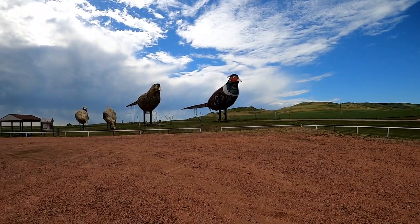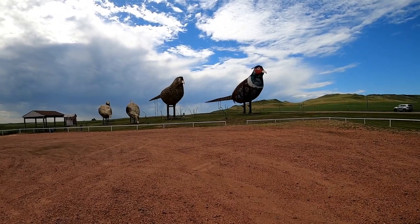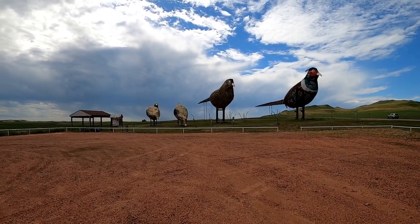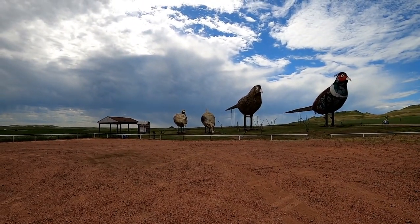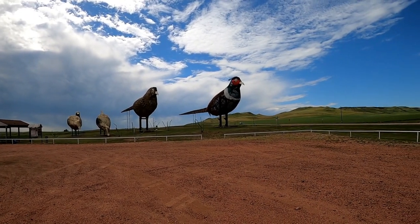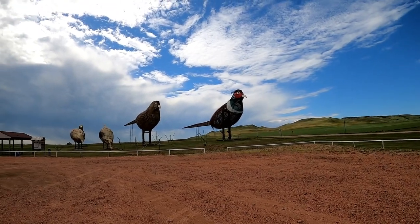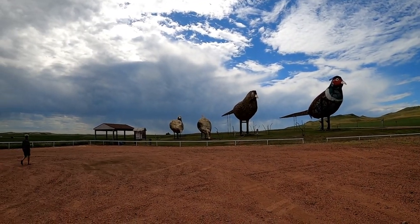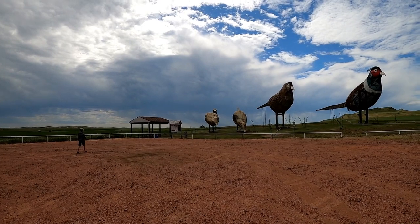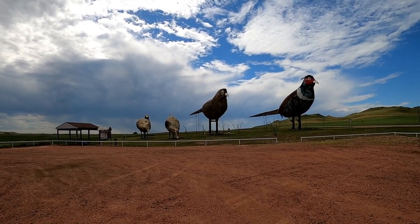Here's the next one. It's called Pheasants on the Farm. You've got the parents and the little chicks. Somebody has spent a lot of money to get people to come down this road. It's a beautiful road. Scenery is gorgeous, and then you've got these to stop at, and you can picnic here. They've got a picnic table. I think one of these will stop and have lunch. So Shirley's taking a bunch of pictures.